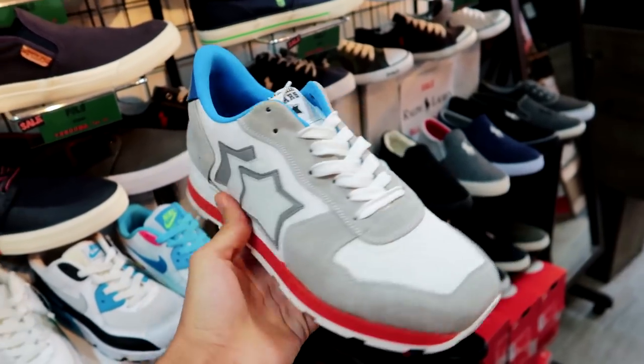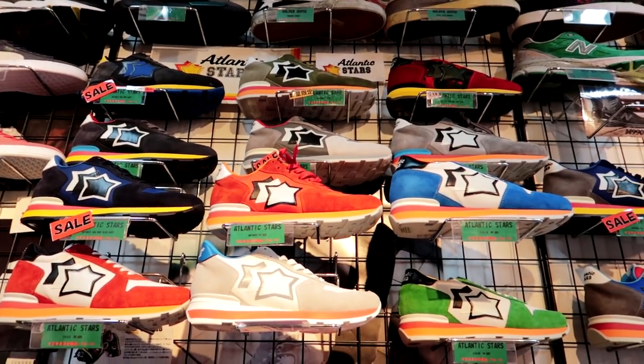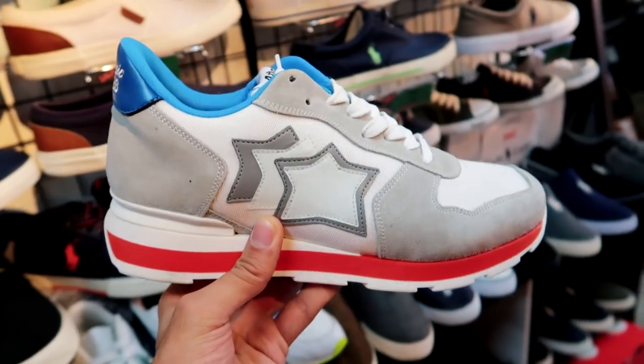Mama. I have never seen this brand before. Atlantic Stars. They have a bunch of them here, like in a billion colorways, and they're pretty expensive. We are talking like $330 sneakers. These are pretty cool.